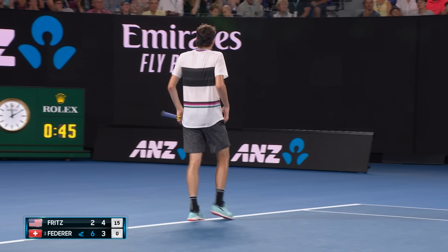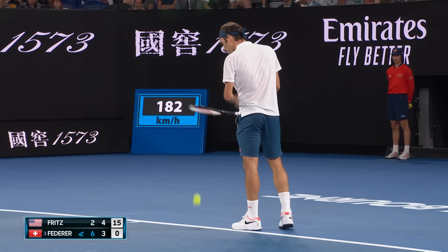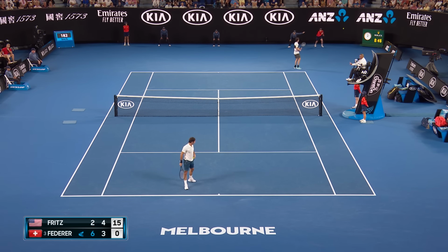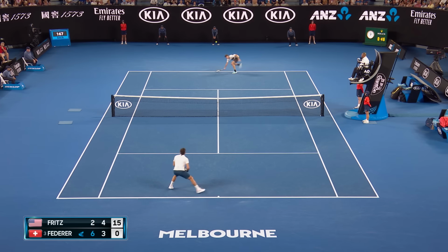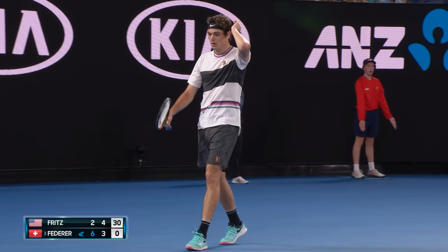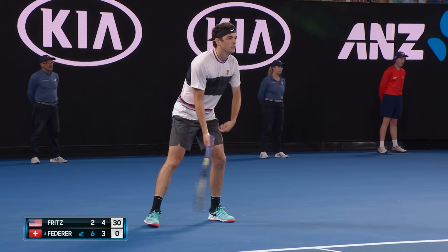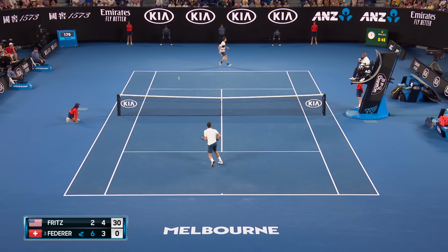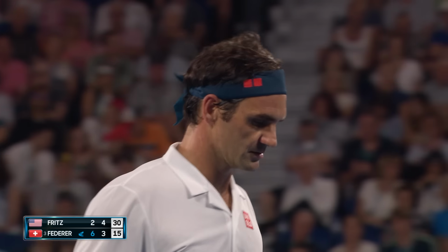A good start here from Fritz. Has not yet won the first point. Love 15 on the Federer service game. Small opportunities you get. Love 15. You need to be very prepared here. 15-15.